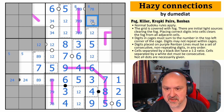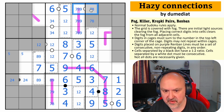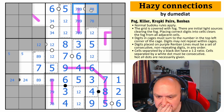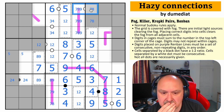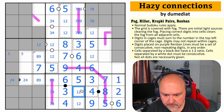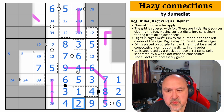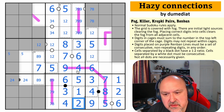So this is a 7 or an 8. I'm going to remove those pencil marks. I know there has to be an even digit on this. Hopefully I will remember that. So what do I know now? This 2 is looking back, making this 1 and 2. Renban lines into a fog is kind of useless.